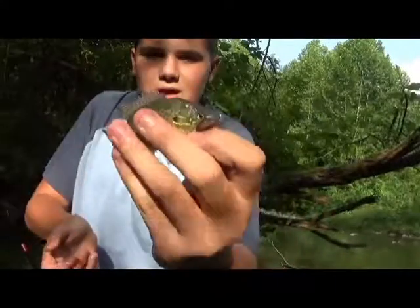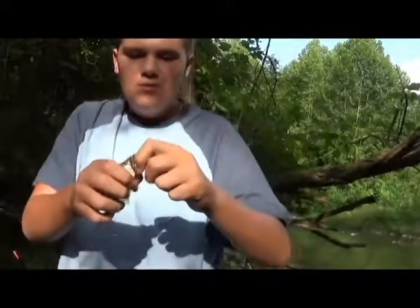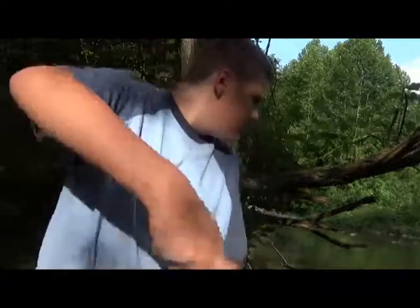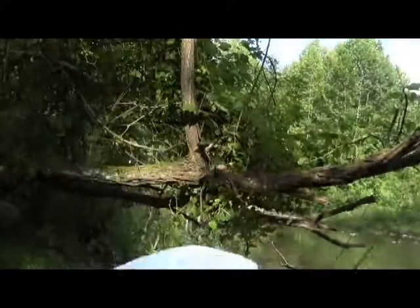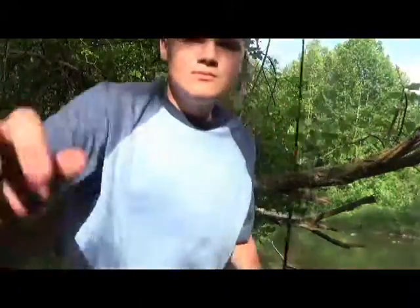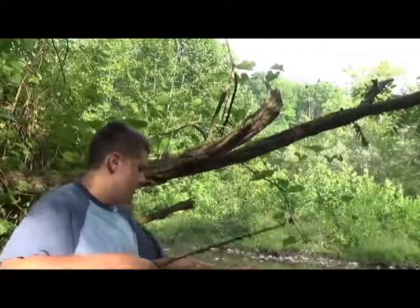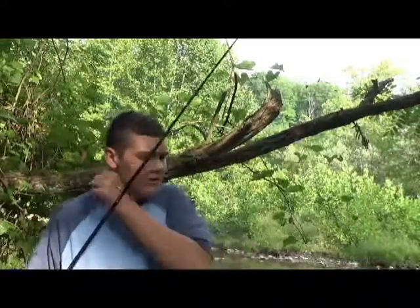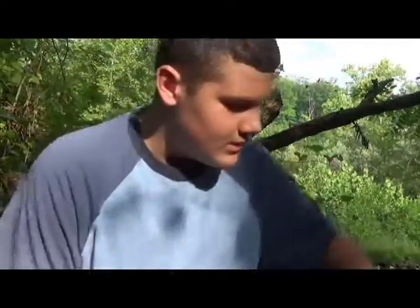Well, I got fish number one. It's a little pumpkin seed. Oh, there it goes. Oh man, this is prone to tangle here. Oh, green sunfish. This is the first time I caught one here.